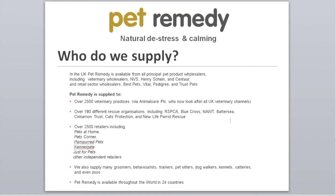Likewise, pet retailers, over 2,500, many of whom actually use Pet Remedy on a daily basis. We also supply many pet professionals such as groomers, behaviourists, trainers, but also pet sitters, dog walkers, kennels, catteries, even zoos. And Pet Remedy is now available throughout the world in 24 different countries.